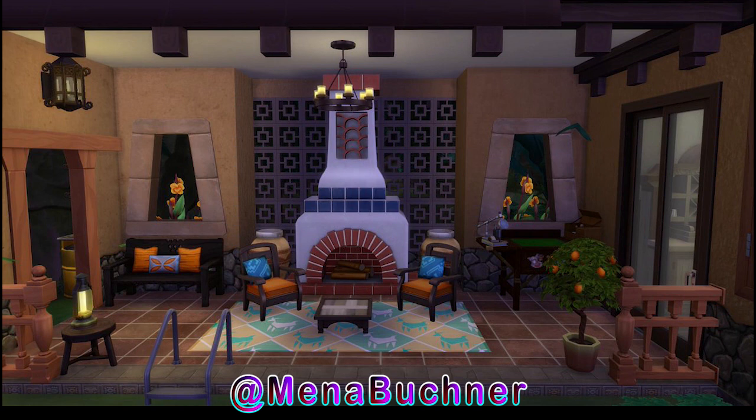So photographically, this knocks it out of the park. It hit everything. The composition is wonderful. The design is great. The colors are great. Everything about this, I love it.